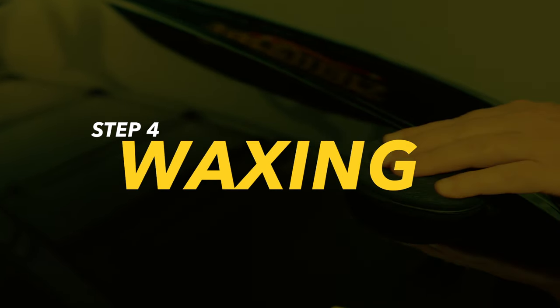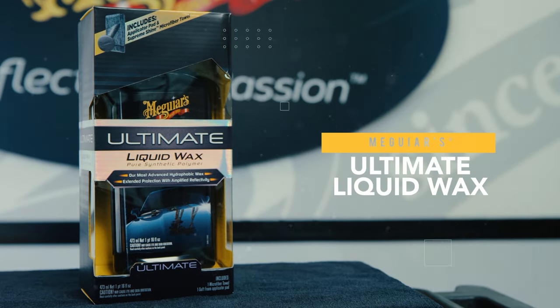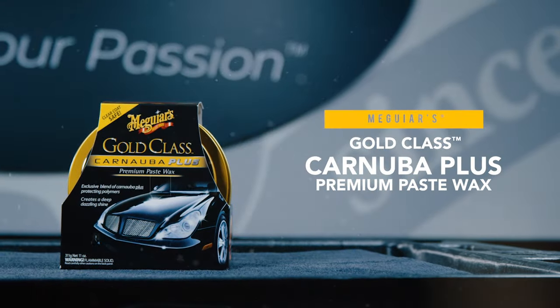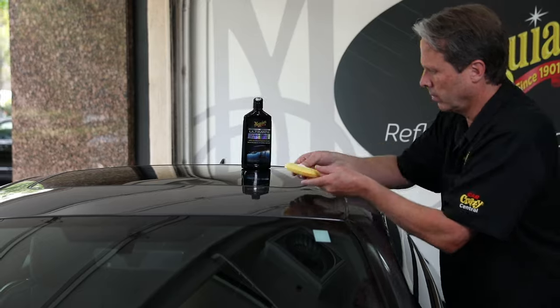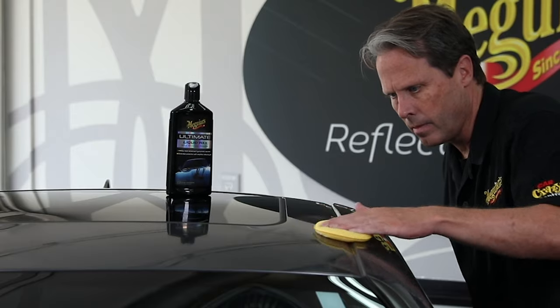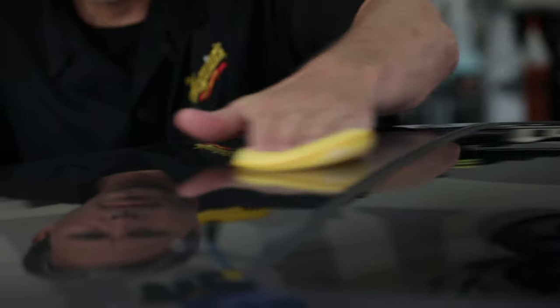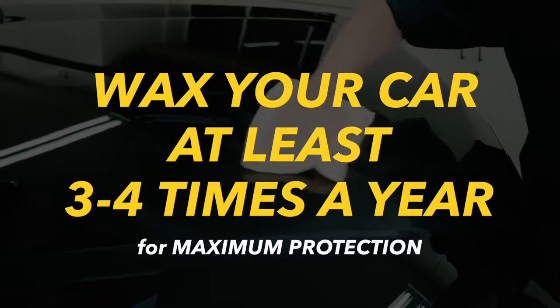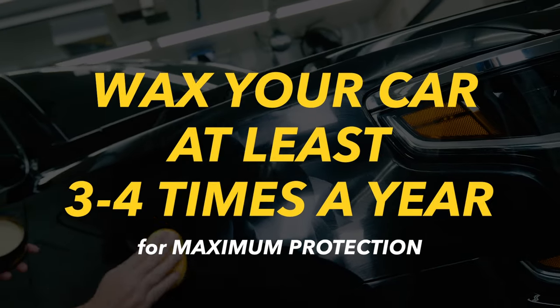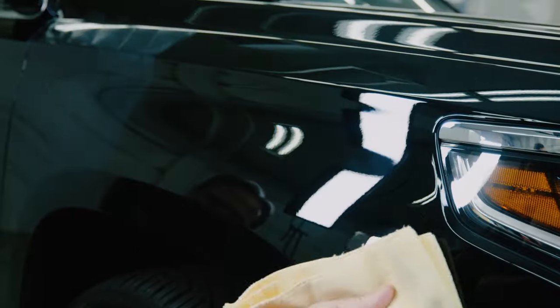Step 4. Waxing. Applying a quality wax like Meguiar's Ultimate Wax or Gold Class Carnauba Plus is the best way to protect your newly clean finish from contaminants. It provides a sacrificial barrier between your car's paint and the environment to maintain its new appearance longer. Whether you use a liquid or a paste, we recommend waxing your vehicle at least 3 to 4 times per year to ensure you have maximum protection at all times.